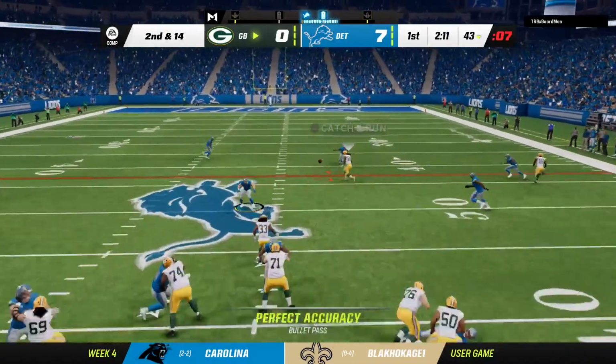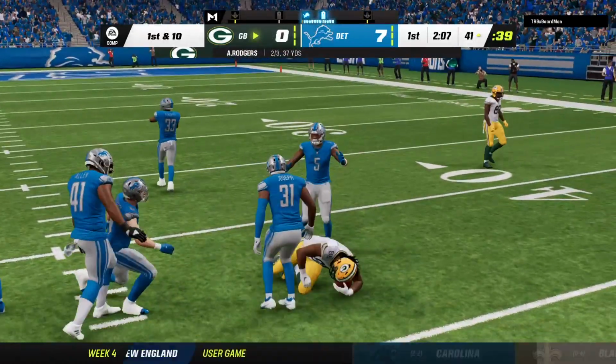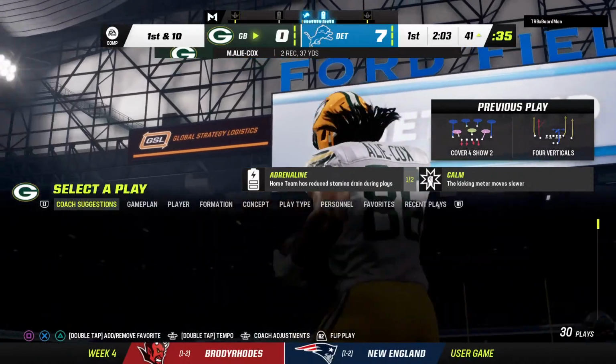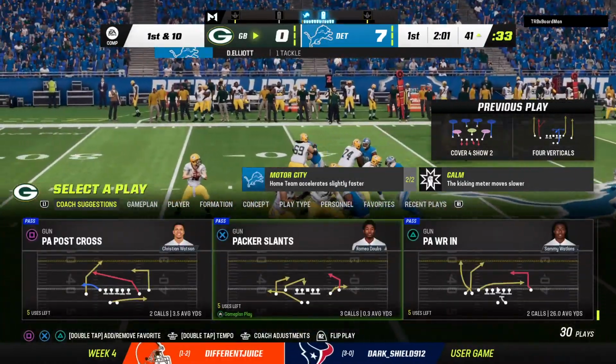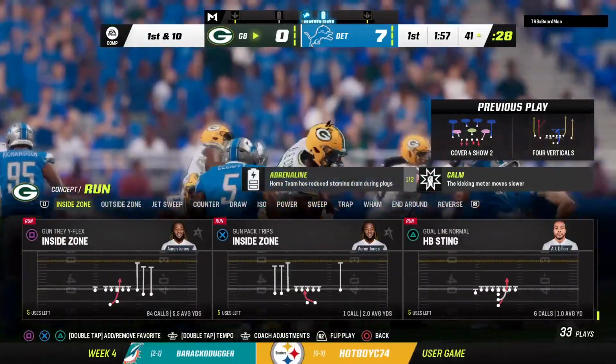Throwing on 2nd and 14, Rodgers. That's into the hands of Mo Alley-Cox, the tight end. And it's going to be another first down as they'll get him to the ground at the Lions' 41-yard line. It's a pickup of 16 there, and it'll lead to a new set of downs.